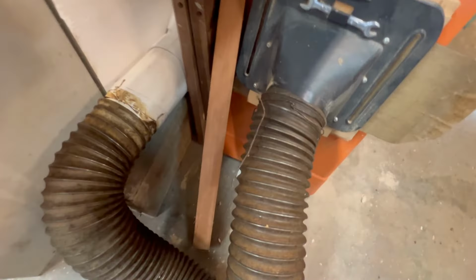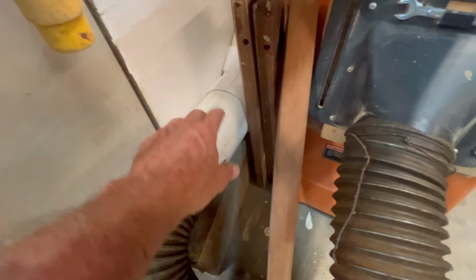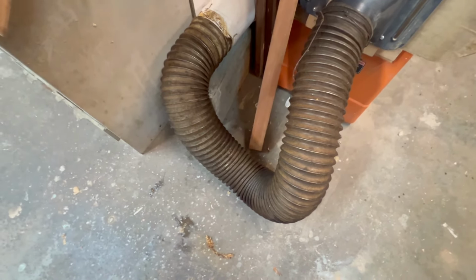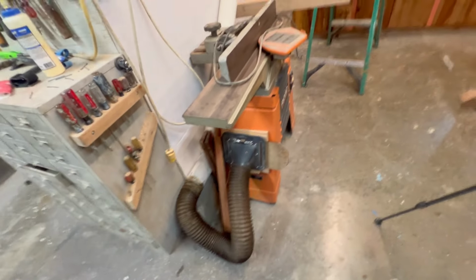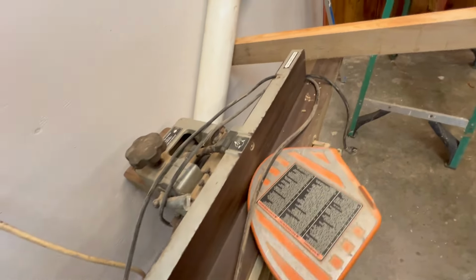If I leave this and that original, attach this to the wall so it doesn't move. I'm not crazy about the long flex. I could make it shorter maybe, but it does allow me to drag this thing out like 3 feet if I have something really long I want to plane, which doesn't usually happen because it's hard to plane anything real long with this planer.